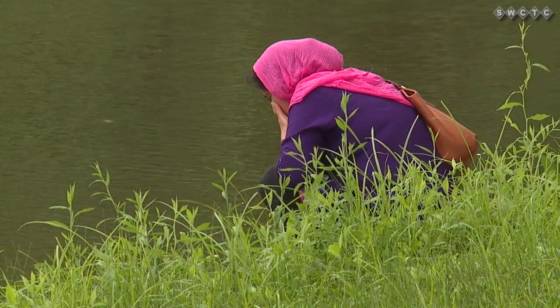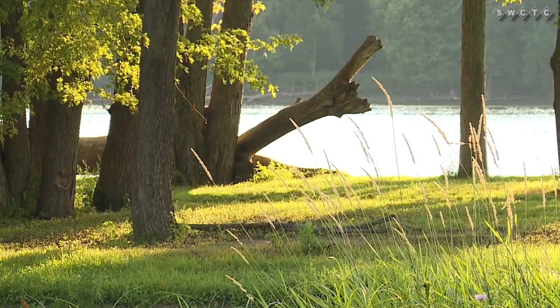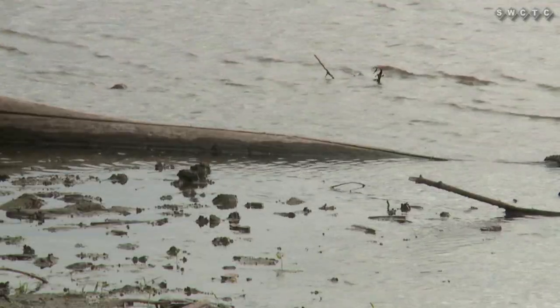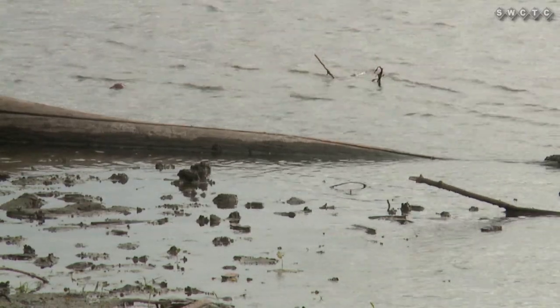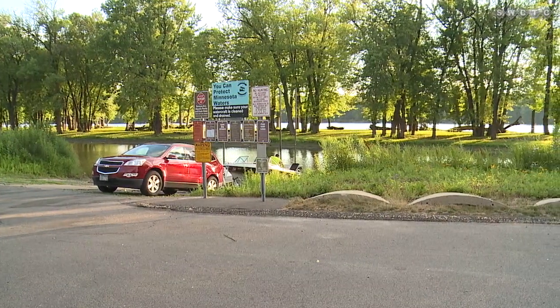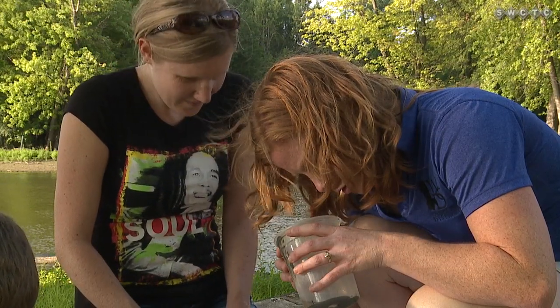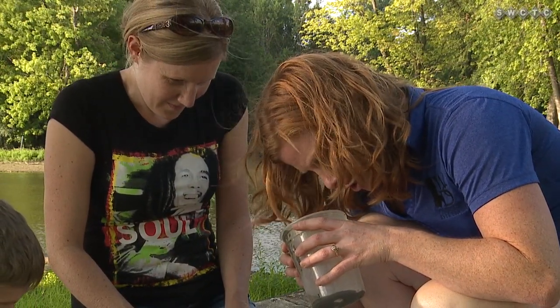We have a lot of these backyard ponds and lakes that people walk past all the time. You appreciate it visually. If you're not somebody who goes fishing though, you probably have no idea what's living in the water, so there's just this curiosity of, well, what is in there? I'm pretty sure it's a fish.